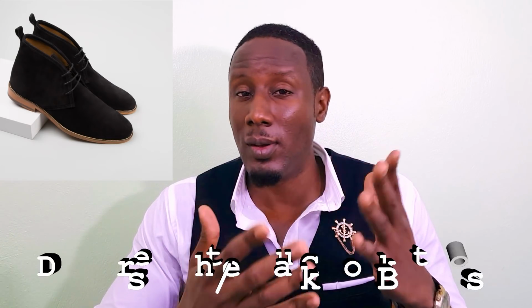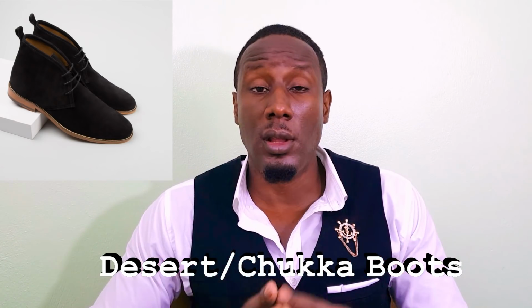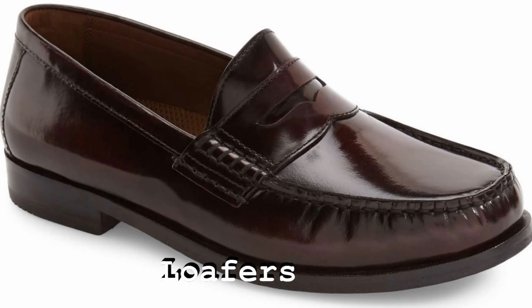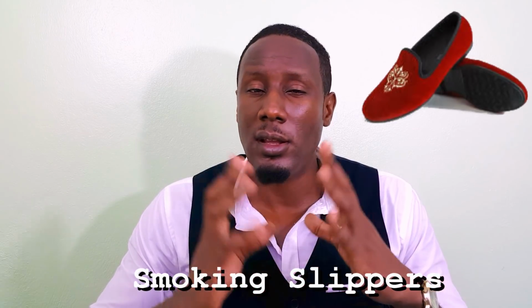So the first thing we have up are the chukka boots, or as some people would call them, the desert boots. Now this gives you a sophisticated, stylish look and can be worn in both casual and streetwear. Next up, we have my favorites, and that's the loafer. Now, I love these because they are pretty stylish and very comfortable. I included the driving moccasins and the smoking slipper as well in this category. The differences I'll explain in a later video, but these are must-haves. Get them now.